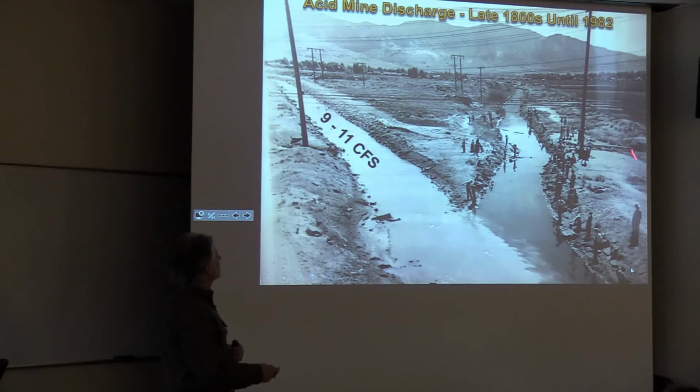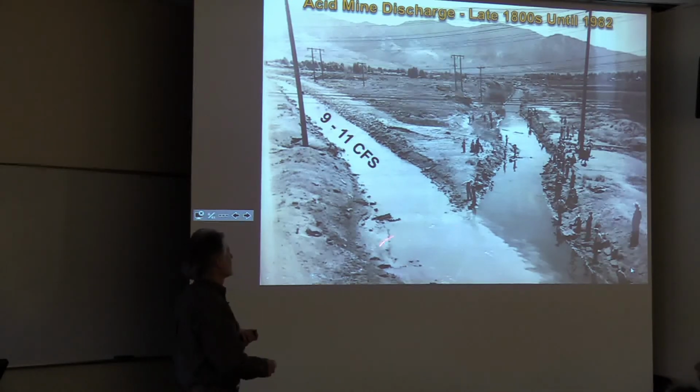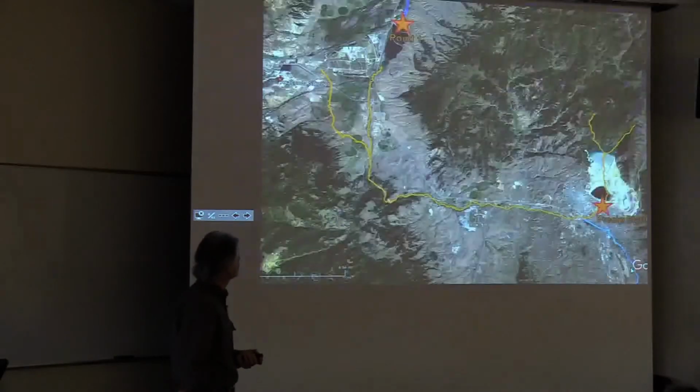You might ask what these kids are doing, and it's a fishing derby. So Blacktail Creek was still a viable creek, but not downstream of the confluence.